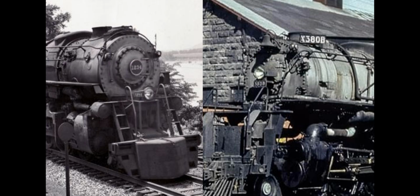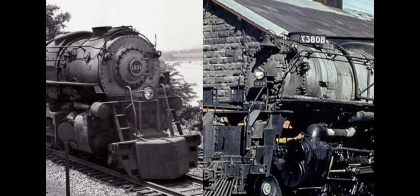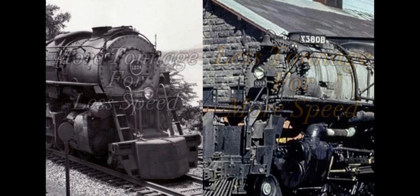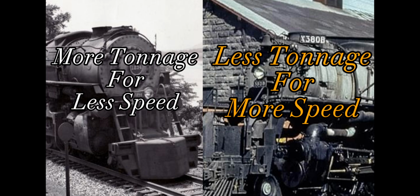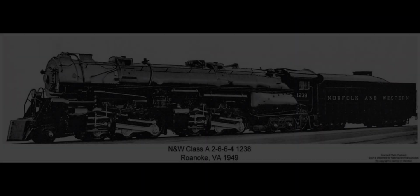In my opinion, even though their class wins my heart, I cannot deny the fact that these two locomotive classes are basically the same, just used under different railroad doctrines, with the Union Pacific doctrine being less tonnage for higher speed. The Challengers, and eventually Big Boys, were perfect for this. On the complete opposite side of the spectrum, the Norfolk and Western had more tonnage for less speed.